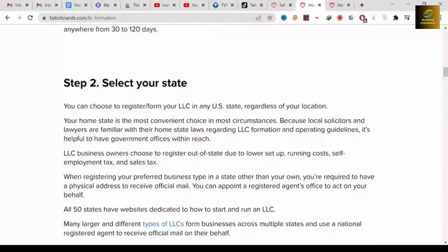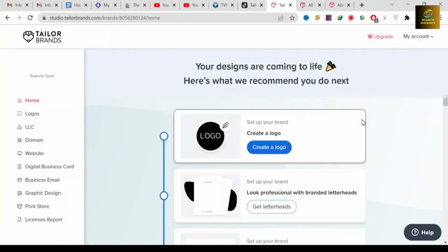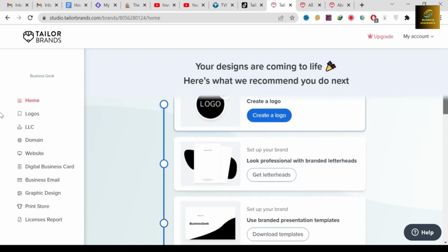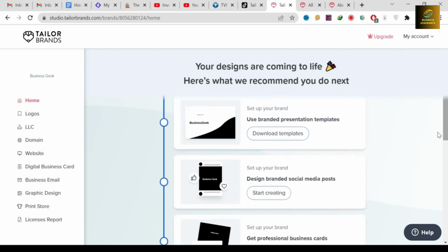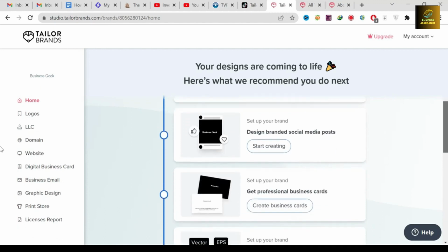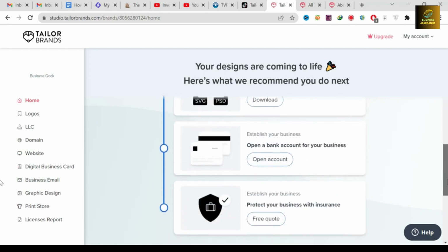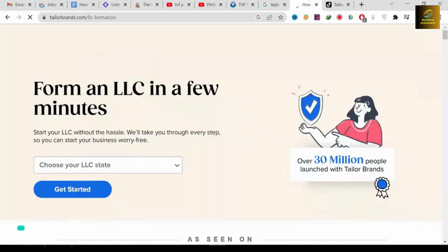So should you use Tailor Brands? So personally, I feel Tailor Brands is an excellent solution for forming an LLC for your business. It is super fast and very simple to use, and if nothing else, the fact that you can also access many other complementary services, such as logo design, website building, domain registrar, and even business cards, puts the company very high up there on my list, and the prices are also very reasonable for the services they provide and, in my opinion, are definitely worth the time that you'll be saving.